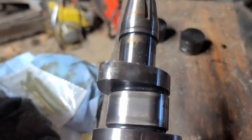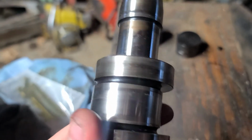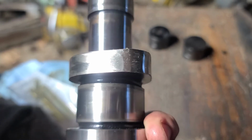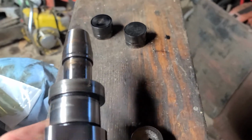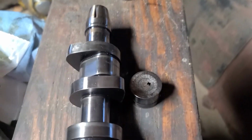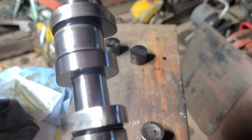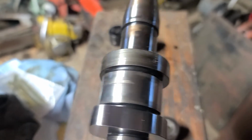Light shining pretty hard. So there's the back side of the lobe. Primary. I believe so. Yes. I'm sitting here trying to think here. The lobe angle. Might have got that backwards. Also, the interesting thing is the injector lobes show damage too. You can see that scarring there.